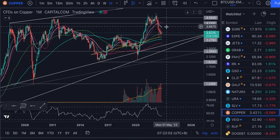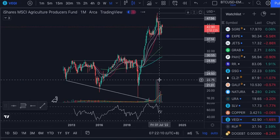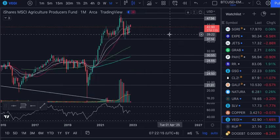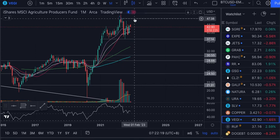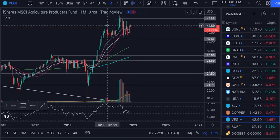A bit of copper. Not looking good, we can still have a bounce. I'm seeing this area, RSI here, agriculture, trying to get a higher low somewhere here, but this is the buying area. To see if we come here, if we don't pass this area, we can test this one, and this one. So this is the range from here to here, and now a new range here.